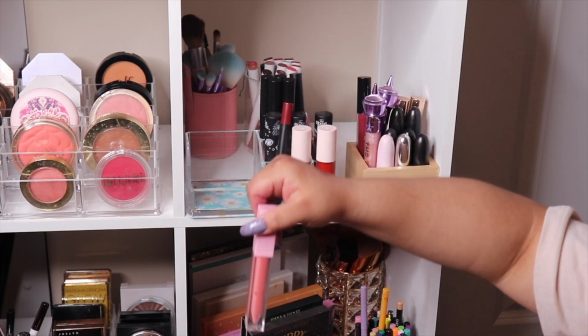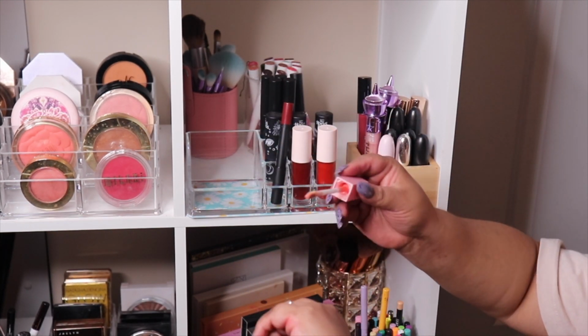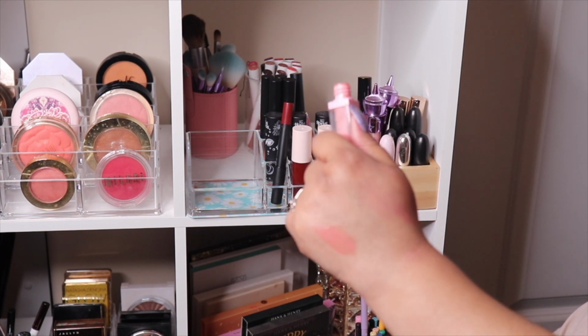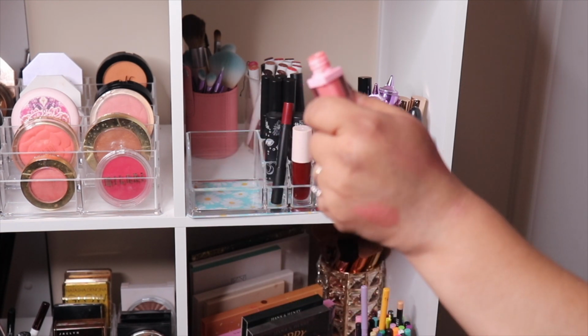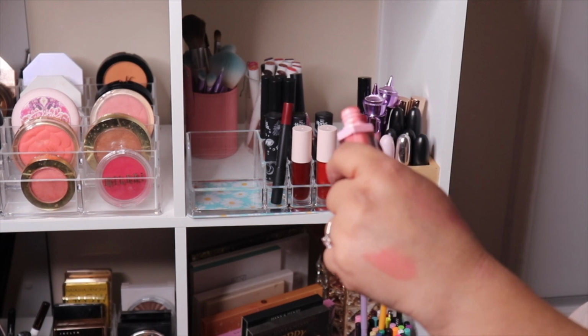Here we have this one. This is from Dominique Cosmetics. This one is actually a really nice lip gloss. I do use it, especially right now in the summertime. The only thing is it's a little bit on the sticky side, so my hair does stick to it, so I only wear it once in a while. But it is a really pretty one that you can just throw on, because this shade, at least for me, works as something to throw on real quick before getting out the door.